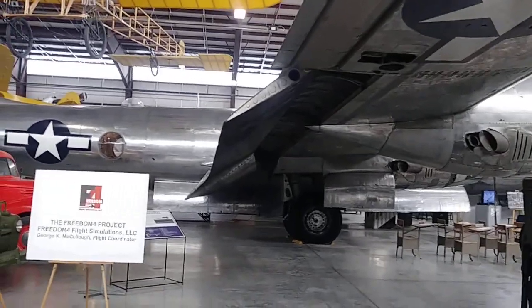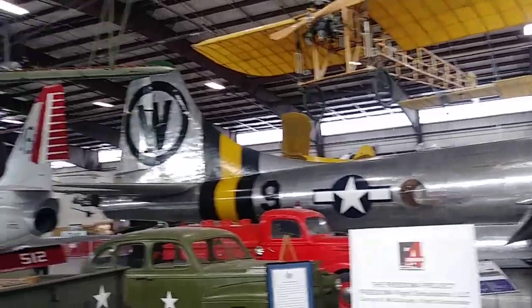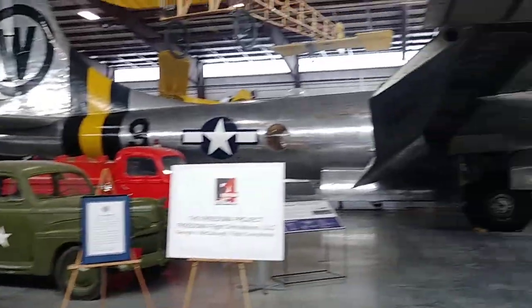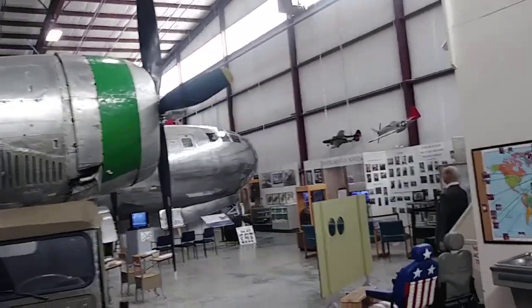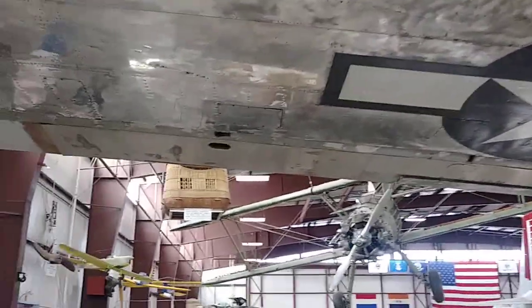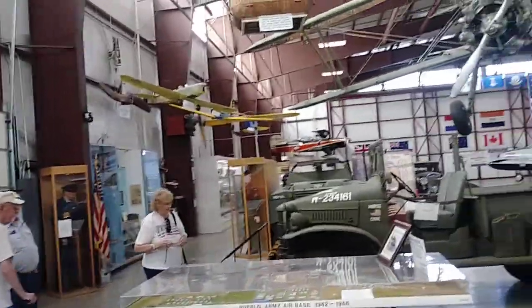Well, tubers, on the way to, I'll say, Central City, my mom seen a sign when we was coming into Pueblo, Colorado, for an airplane museum. And so we had to find it, and here it is. First thing we see walking in here is a B-29.